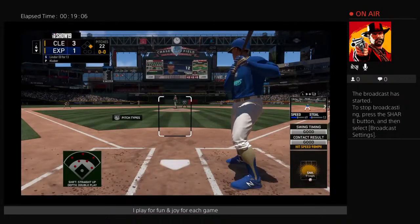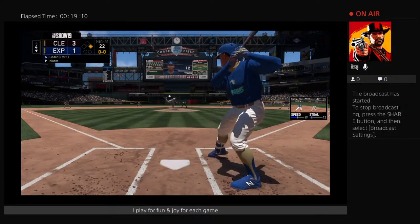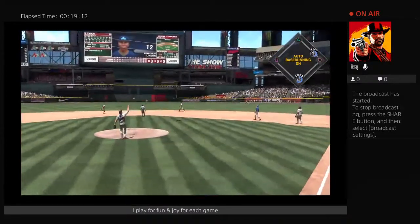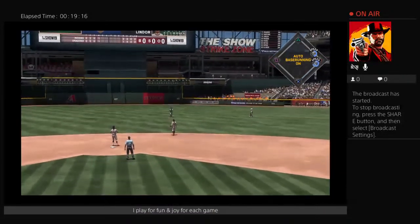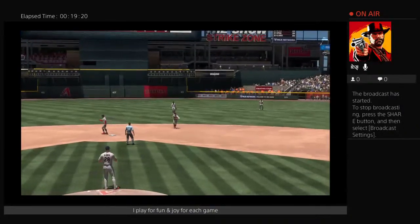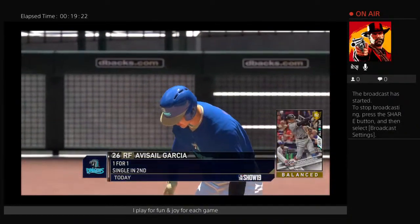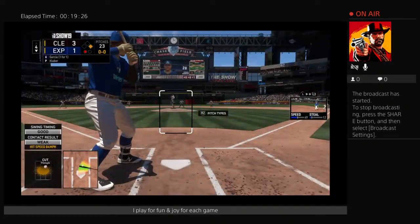Digging in, Francisco Lindor. He's 0 for 1 after grounding out in his only trip to the plate so far. High in the air and drifting out to shallow center. Center fielder has a beat on it. He's got it, one away. So coming to the plate, Avisail Garcia. 1 in, 1 out, and 1 on here in the inning.